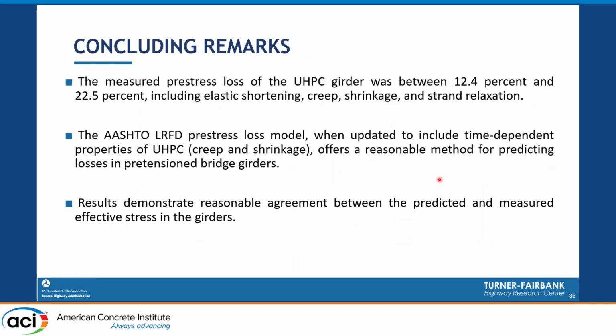Here are three main concluding remarks. The measured prestress losses of the girders were 12.4% to 22.5%, so we can have a UHPC girder whose ultimate prestress loss is as low as 12.4%. And the AASHTO prestress loss procedure, when the time-dependent properties are updated, is able to predict the prestress losses, and results show reasonably good agreement between measured data and predictions.